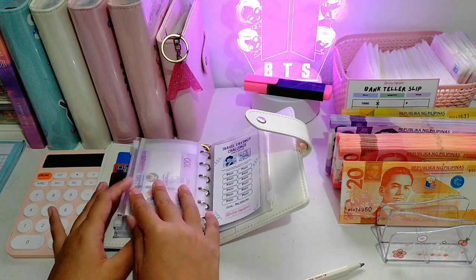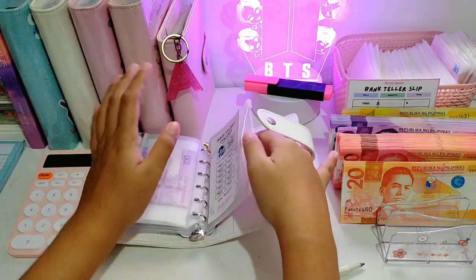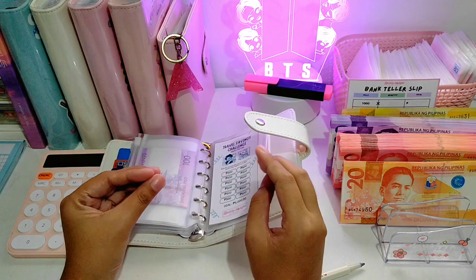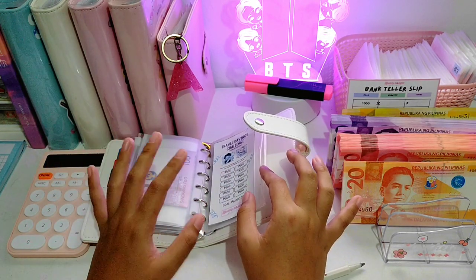I'm starting to like the color white, guys. Color pink and white is very minimalist and very clean for me. That's why I love these colors.